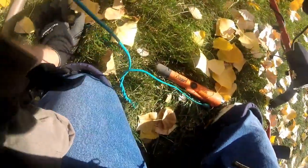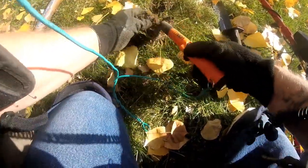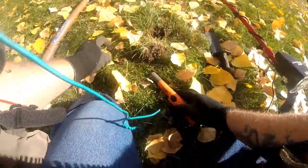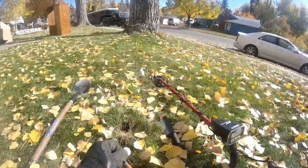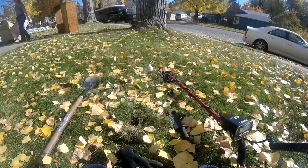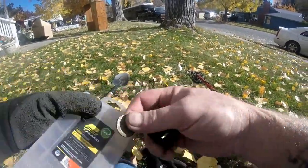All right, 3 foot away. We have another 87 signal. Looks like another quarter. All right, let's see what we come up with. All right, there you go. There you are, hiding out. Yeah, it looks like another state quarter. All right, let's see which one this is. All right, this one is Oregon, 1859, state quarter. Well, I found three quarters so far, all states.